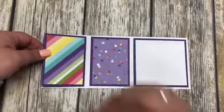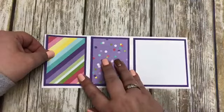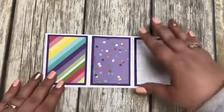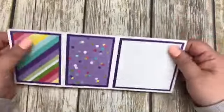Now, this is a card that I probably would not make just to make 20 million of them. This would be a card that I would make to give to somebody as a special occasion, just because there's a lot to it.